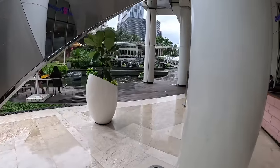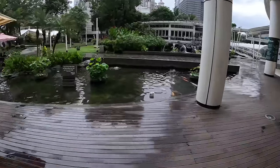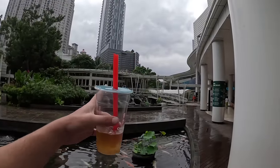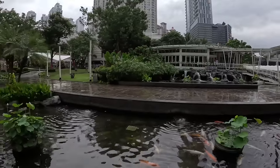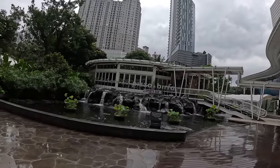Wow, so this is what the outside looks like downstairs. You've even got a koi pond. Look at that. That's insane. I know it's so simple, but having a koi pond in a shopping mall is just insane. You've got a big sports bar on an island over there. That is mental. Let's go closer to that. Oh, it's so nice. I mean, it is raining now. Yeah, it's raining at the moment. The heavens have opened. It's not very nice, but this is so cool.